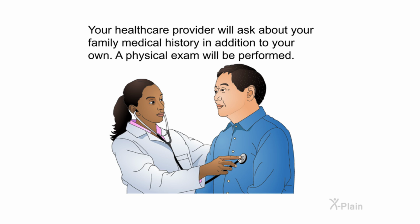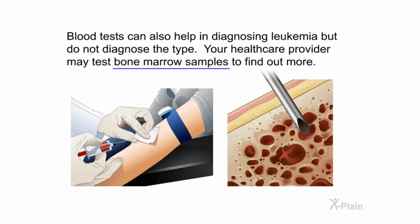Diagnosis. Your healthcare provider will ask you about your family medical history in addition to your own. A physical exam will be performed. Blood tests can also help in diagnosing leukemia, but do not diagnose the type. Your healthcare provider may test bone marrow samples to find out more.